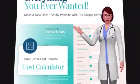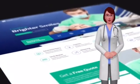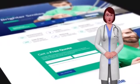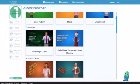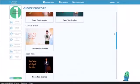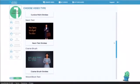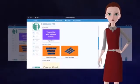Now, before we jump into this app, let me give you a quick run through the main features of the Avatar Builder app. Avatar Builder uses the latest advancements in video animation, artificial intelligence, and state-of-the-art multilingual video technologies to attract more customers, sales, and leads without any experience, fancy equipment, or even the need to be on camera yourself.